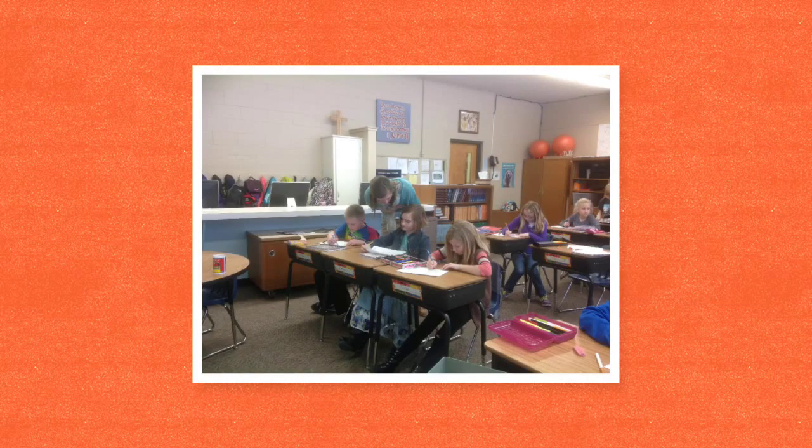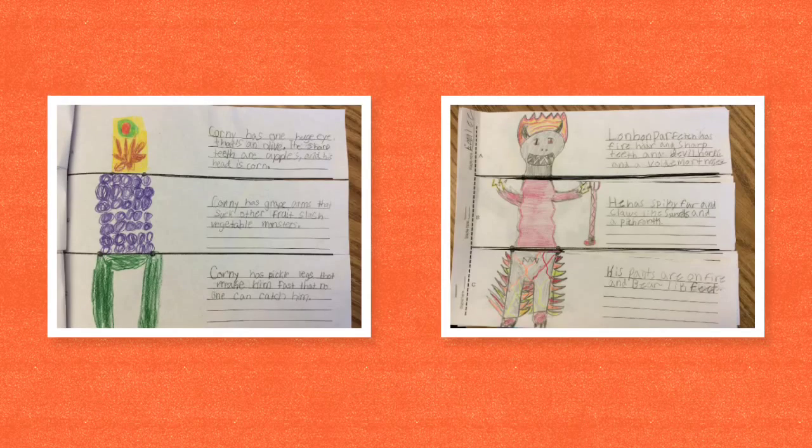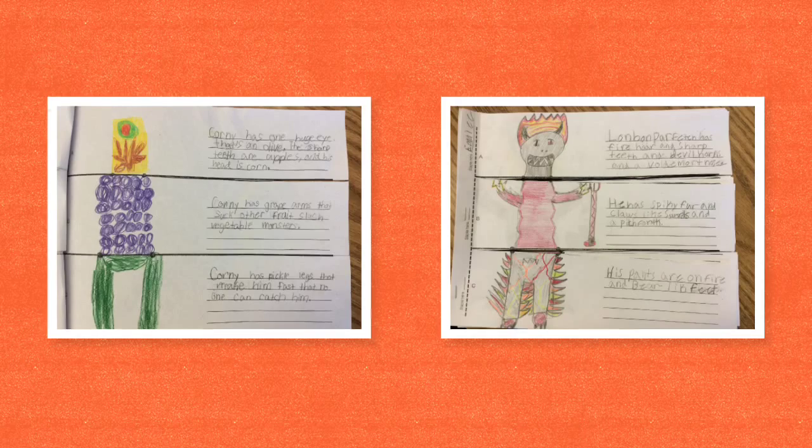I passed out special Monster Mash project paper to the students, gave clear directions, and then continued to walk around and answer questions as they got started on creating their monsters. A monster was to be drawn in 3 parts: the head, body, and legs. On the right side of the paper, students wrote 1 sentence to describe that part of their monster.